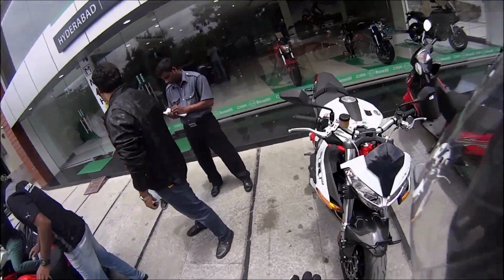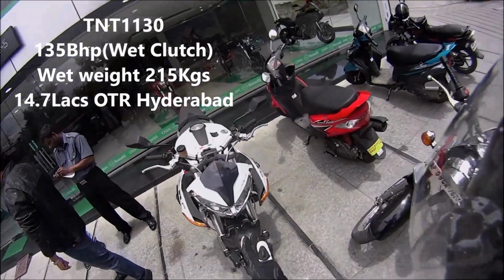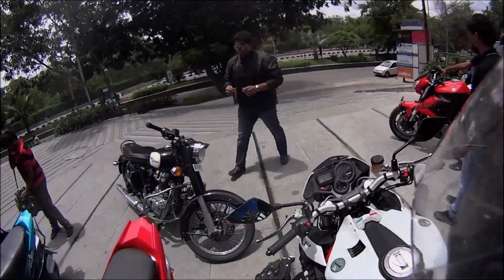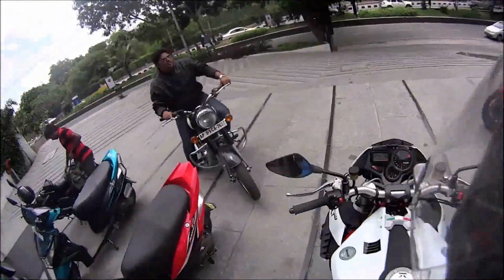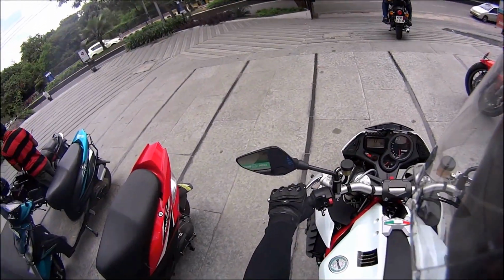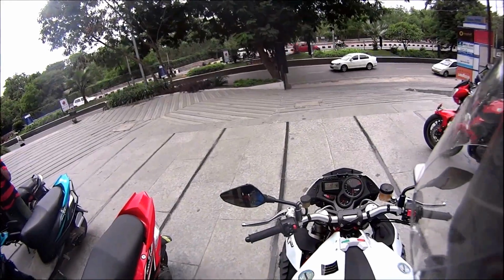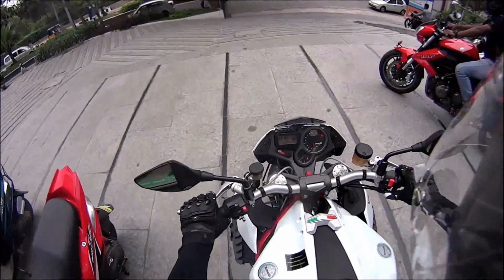So the most distinctive feature about these bikes is the sideways mounted radiator. As for the specifications, this thing weighs around 230 kilos, and the 899 is around the same. So let's head out. 135 bhp on this, around 120 on that. Pretty heavy bikes, and this one costs around 14-15 lakhs, that one around 11.5. A lot of questions in everyone's mind, are these worth it? Let's go ahead and find out for ourselves.